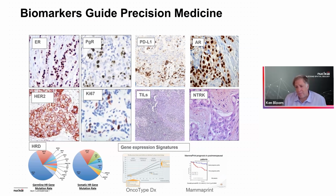So we now have many, many biomarkers, and continuing on with the breast cancer example, it's not just one or two. When a patient gets diagnosed with breast cancer, now pathologists have a lot of responsibility. Now we're looking at not just estrogen receptor, progesterone receptor, and HER2, but now things like PD-L1, tumor infiltrating lymphocytes, homologous recombination deficiency, gene signatures, et cetera. So this is a hallmark of pathology. We have a lot of things that we need to do when we look at a tumor now beyond just what its size and grade are.